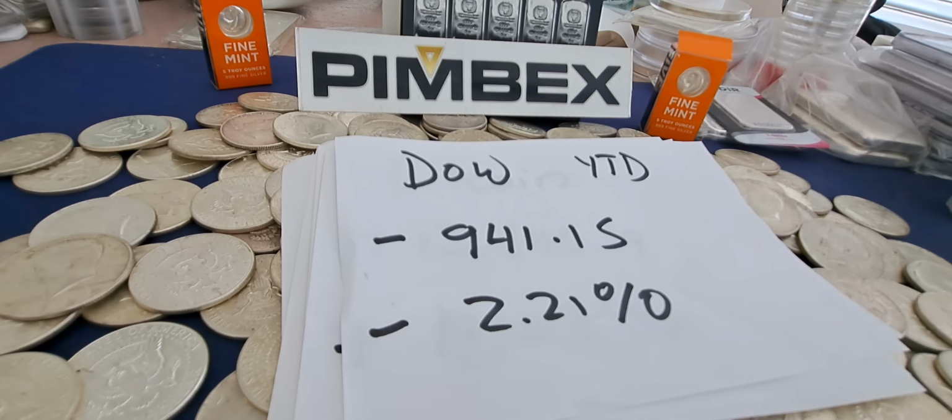The metals are doing great. Why are we in panic? Why are some people so worried about where silver and gold's at? Silver's not doing nothing. I hear that all the time. Silver's doing great. The numbers are right in front of you.